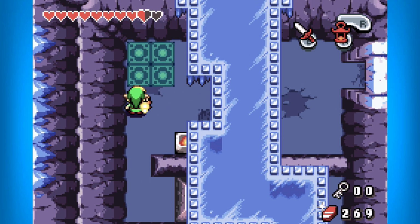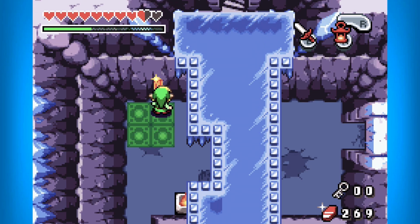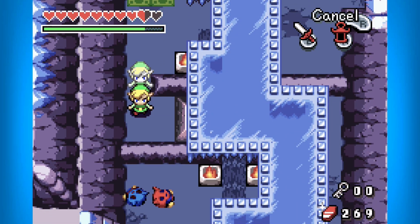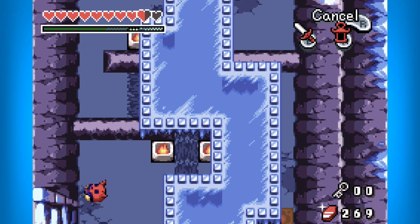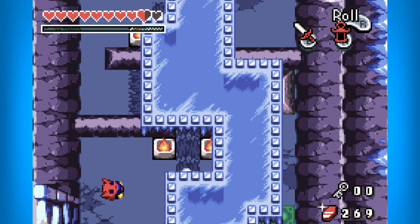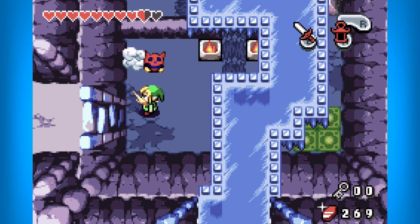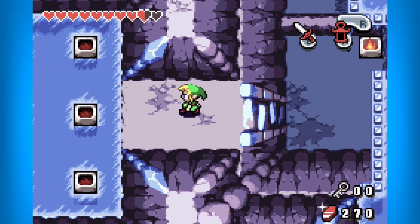This is an interesting room. I don't remember exactly what's going on, but it's not a whole lot. You can't see fully, so I kind of thought there must be something more going on here, but there really isn't. Yeah, that's pretty much it. You just kind of push it out of the way, and then you go.